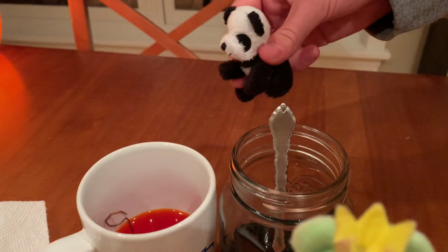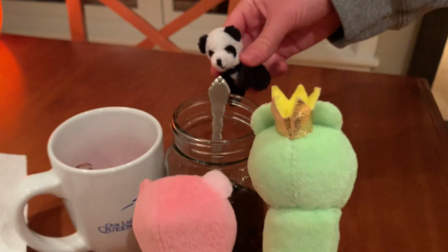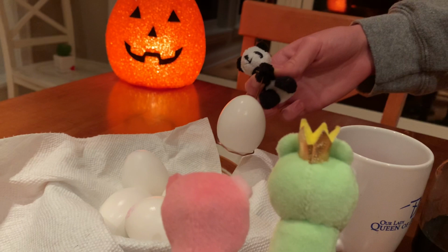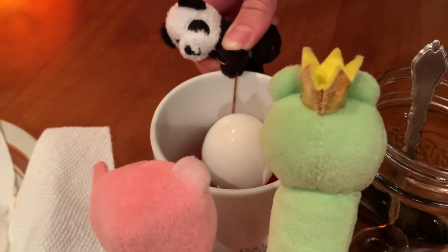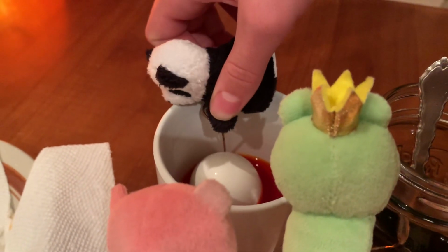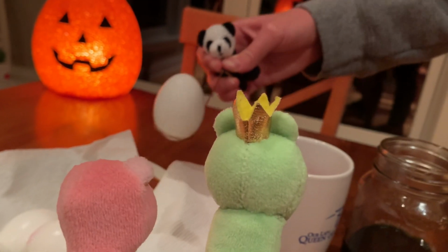Thank you. We made 2 colors today, orange and green. Now your parents can help you make these dyes. Okay, so first we're gonna take an egg and put it right into the dye. Oh, wow. Look at it go in. Good job, Panda. Now put one of the eggs in the green dye.